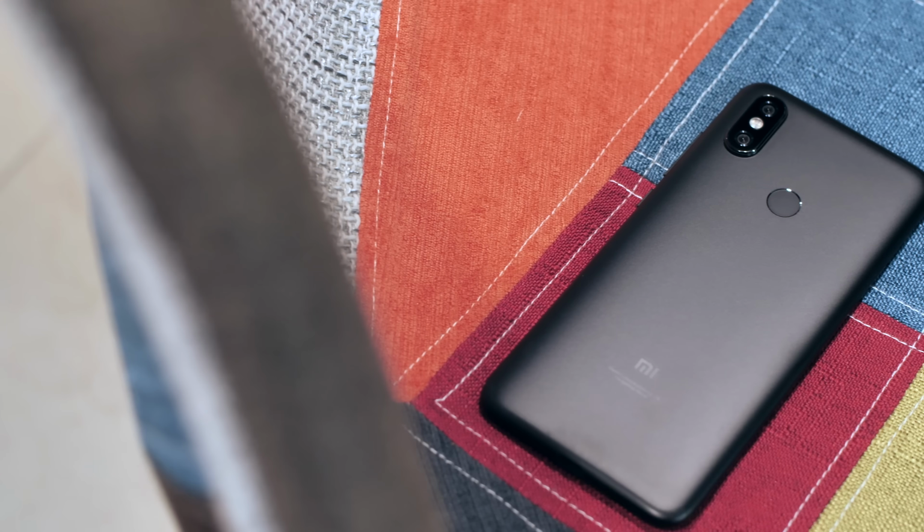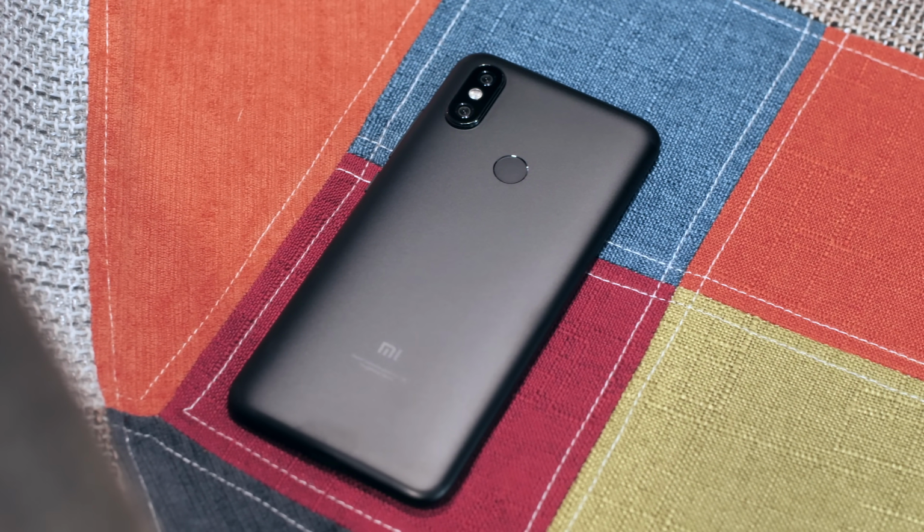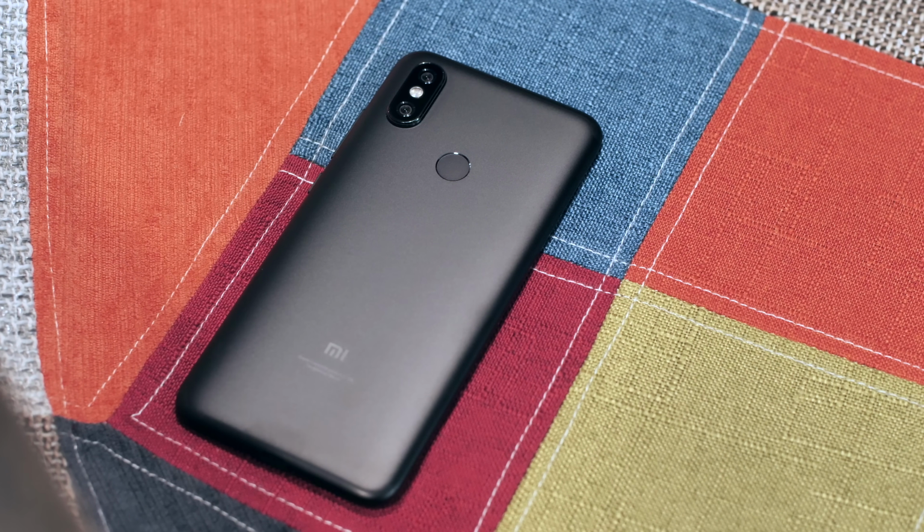At the launch event, Xiaomi said that the Mi A2 will be one of the first phones to get the Android P update later this year. So here's hoping. While the Mi A2 brings a lot of improvements over the Mi A1, there's one area where it takes a step backwards.